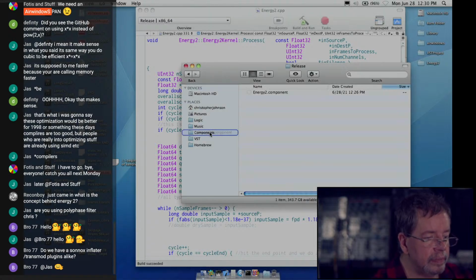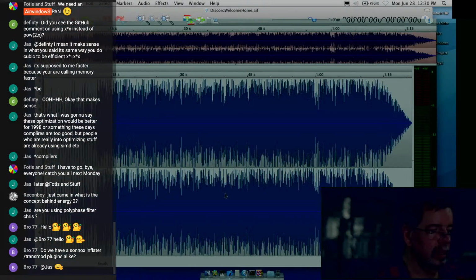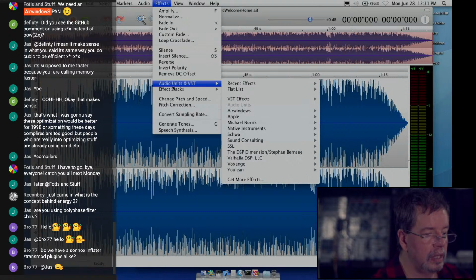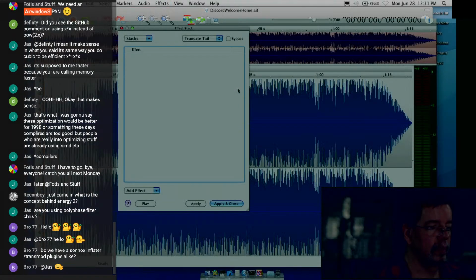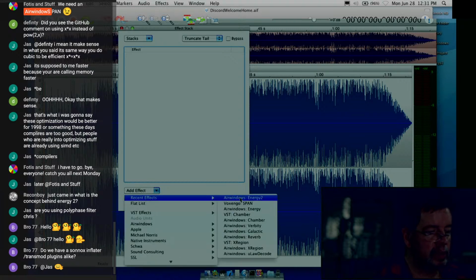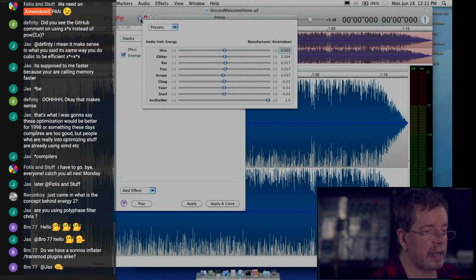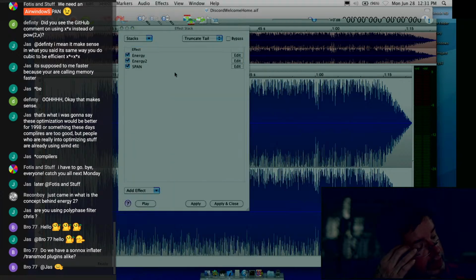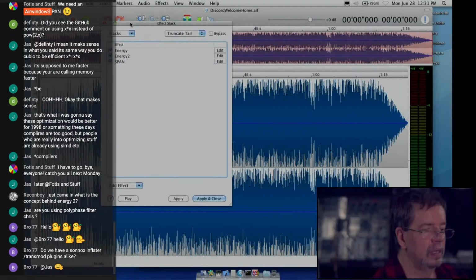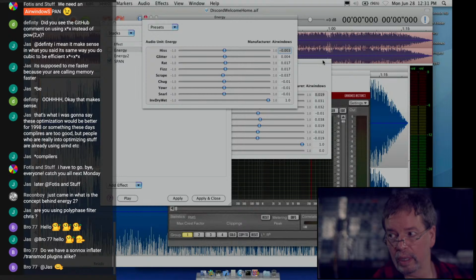Let's see what we've got now. We've got this same thing over again. And let's set up a little effect stack. I'll show you the difference between these two things, like what happened and why. And even use span to show pictures of it. So here we have Energy and Energy2. I can't tell whether the screen's going to go crazy or not. Eventually it won't. When it cools down, it won't.